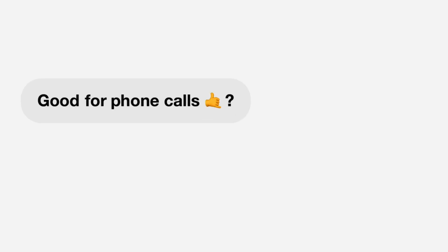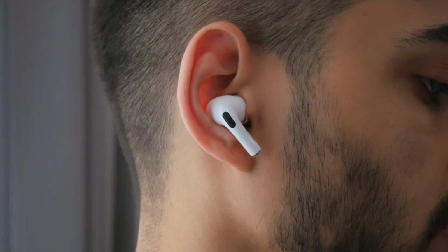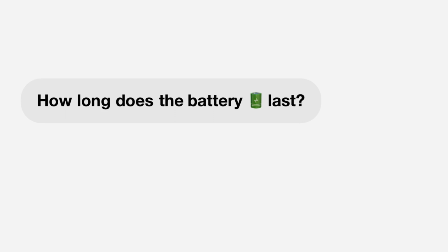Is it good for phone calls? The mics on these things are really good for wireless earbuds and good enough for calls, and no one is going to complain. How long does the battery last?